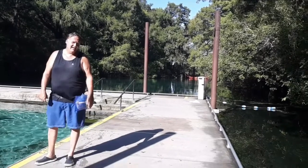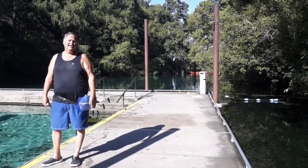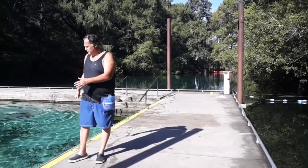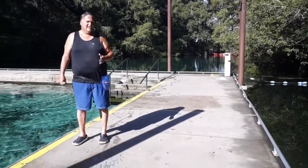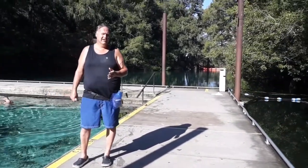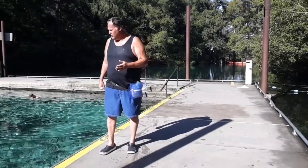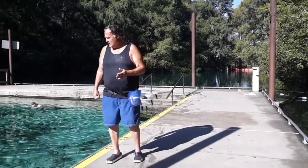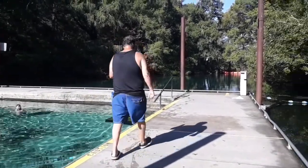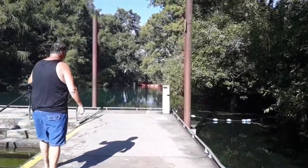Traditionally, it was a first magnitude spring producing 65 million gallons of water a day from the limestone aquifers beneath. However, since the 90s, it's been reduced to about 40 to 60 million gallons of water a day. It's a constant 72 degrees Fahrenheit, and it feeds a short run that connects with the Suwannee River. That's just in front of us.